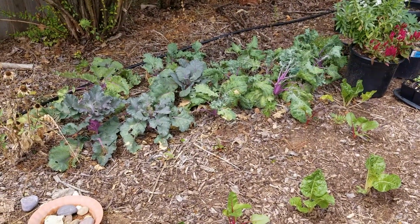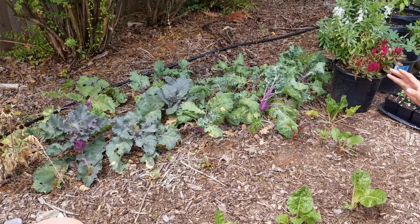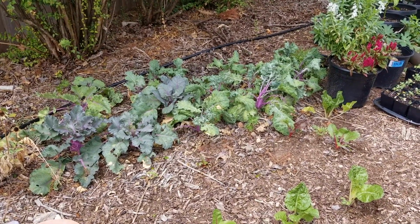We still have some kohlrabi, but I probably need to pull out the kohlrabi because it was too hot for them and they're not growing that well.